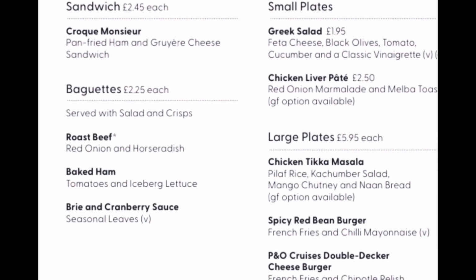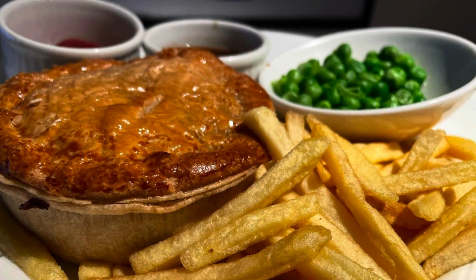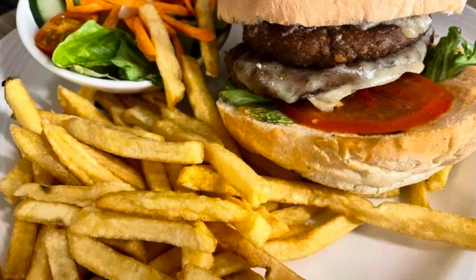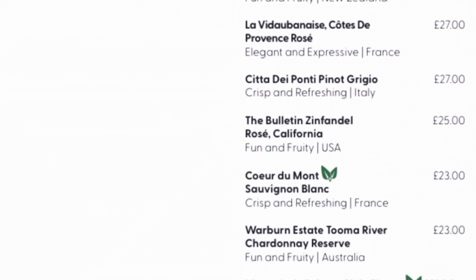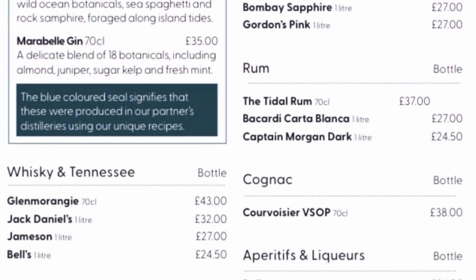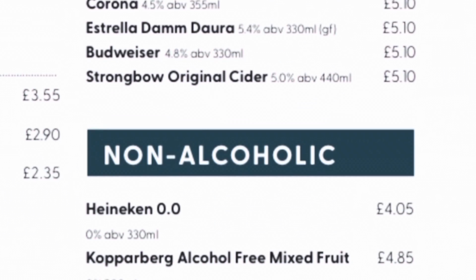And the following items are available from 11 p.m. to 7 a.m. Here's a look at the club sandwich that we tried, the pie, the Asian bento box, chicken, mushroom and sweet corn pizza, the double meat palace burger. You can also have a wide range of drinks delivered to your cabin for consumption in your cabin only. Don't let me catch you out and about with it, folks. I will make you walk that plank. And finally, a look at the non-alcoholic drinks, beers and ciders.